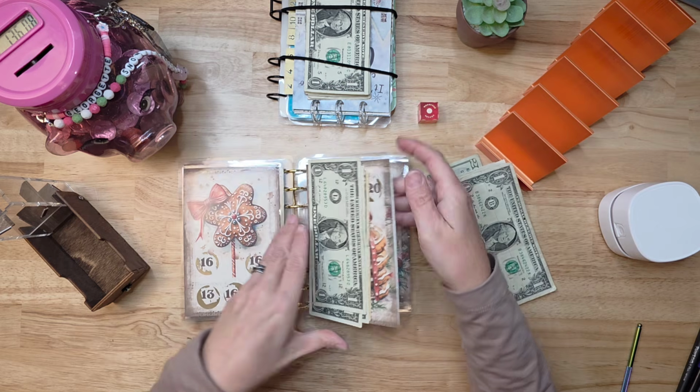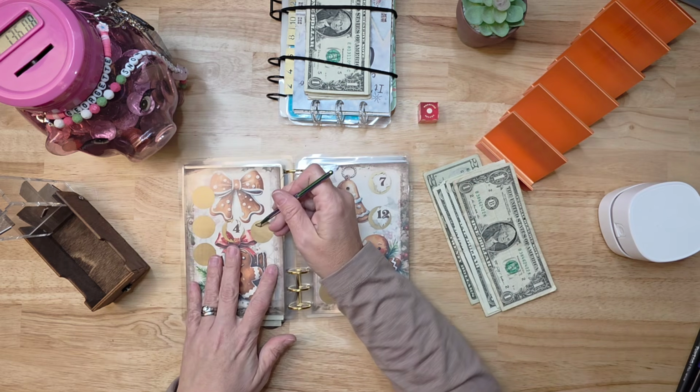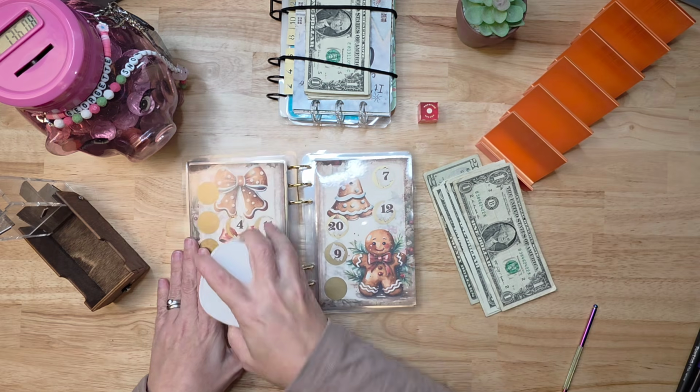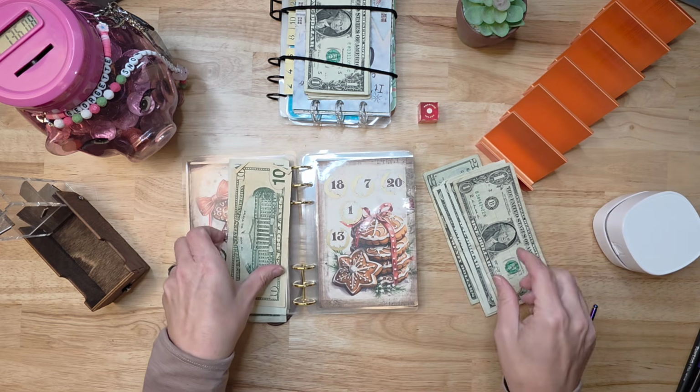And 1. So on the back, let's go ahead and scratch this one. Let's see what we get. And 11. Okay, that's perfect because we've got a 10 right here.